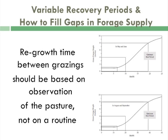Great. Hey, thanks, Sarah. Variable recovery periods. When you graze cattle over an extended period of the year, you have to deal with these extended recovery periods because they do change and fluctuate throughout the year. These rest periods really need to be based on your observations of the paddocks. These regrowth rates do change. In spring, regrowth rates are very fast as compared to the fall. So if you do try to use the same recovery period for your fall feed as you do for spring, you're going to have a real negative impact on your pasture composition and your forage quality.